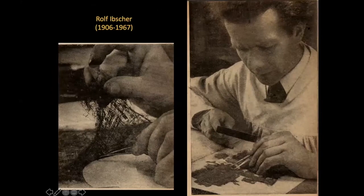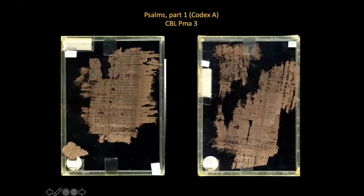In 1948, Ibscher's son, Rolf, petitioned Beatty to allow him to continue his father's work. Unfortunately, Rolf was perhaps not quite as skilled or cautious as his father. Indeed, he proceeded to separate folios from PMA5, which his father had previously declared unconservable. Rolf also adopted the new materials, perspex and sellotape, rather than glass and gummed linen, to house the individual folios as his father had done before him.